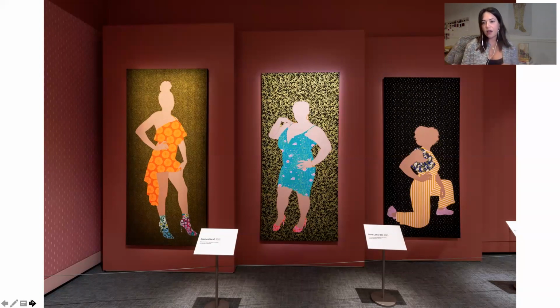sparkly fabric around the skin tone and the hair. And you'll see Melissa's portrait, which is all the way to my right. She's crouching down. It's as if she could stand up, right? And claim space. So there's a lot of dynamism. There's a lot of movement in these portraits.